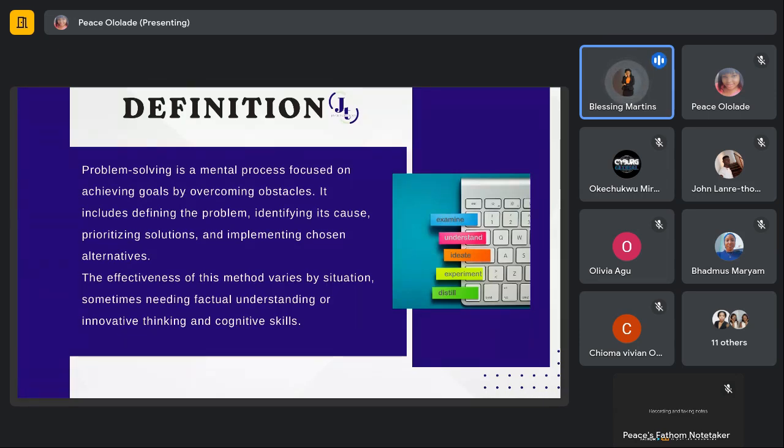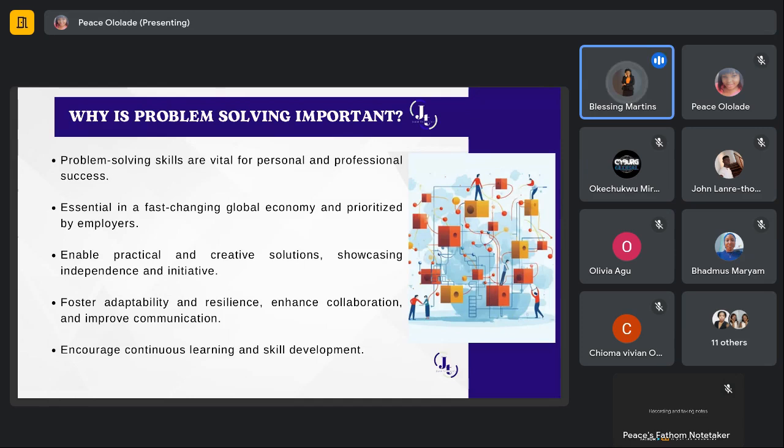Now let's look at the next slide, please. Why is problem solving very important for us as individuals, as tech people, as adults, as human beings? So problem solving skills are very, very important for us as individuals.